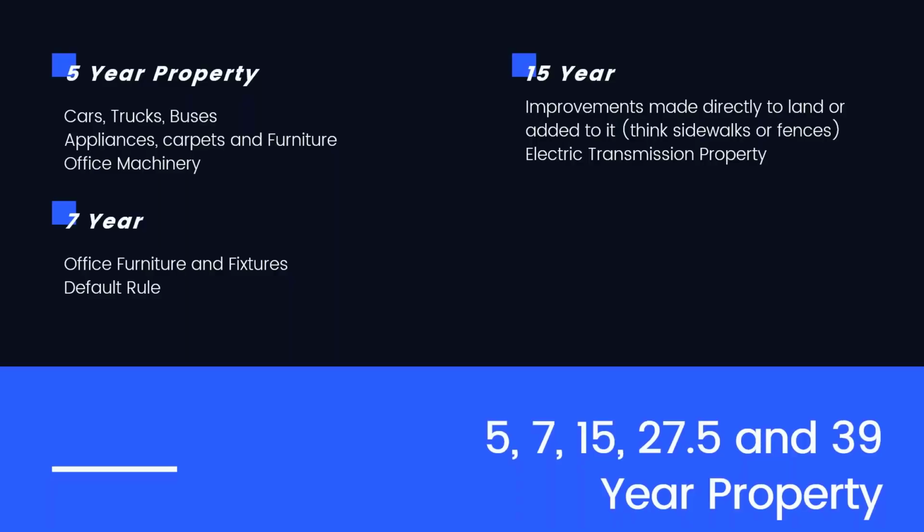15-year property? Sure. So your 5-year property is typically found inside the building, and those are things like carpet, flooring, window covering, appliances, lighting, crown molding, countertops, cabinets, a lot of the interior stuff. The rule behind that is, if we can easily remove the property without damaging the structure, chances are it's 5-year property.